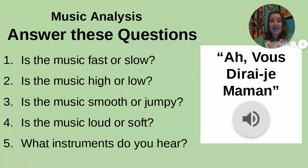Whenever I do a tempo, the first thing I always do is compare it to how fast my feet move as I'm walking. I would say that tempo moved about how fast I'm walking if I'm walking a little bit quick. So I put that it was andante, which is walking speed. Some people maybe said allegro, a skipping speed. But it's andante. It was kind of in the middle.